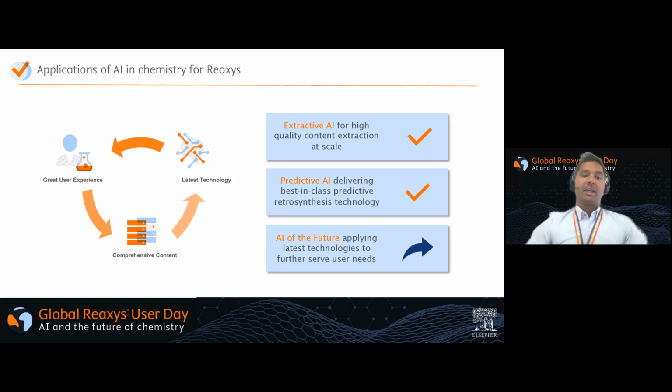Reaxys helps accelerate the DMTA cycle by providing the most comprehensive content, delivering this with the latest technologies, making it available to you via the best user experience. In this respect, the use of AI is not new to Reaxys. We have used AI for many years to deliver its benefit to our customers.